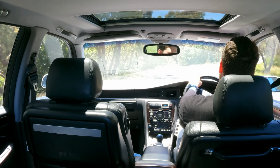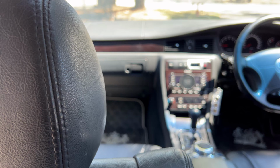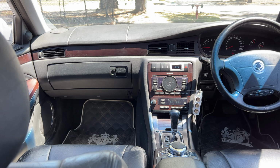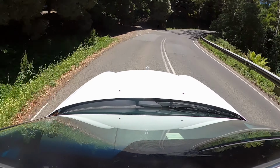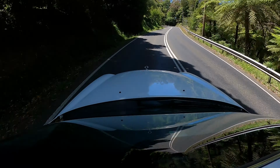I will say there is a bit of wind noise coming from the mirror over here, but it's not too bad. And this car has so much sound deadening, both underneath it, inside. It's insane. It's pretty damn quiet in here. No rattles or squeaks. This thing is very well built. One of the things I love is just looking over the hood and seeing the SsangYong badge up front. I don't feel like a sense of pride. It's just funny seeing it there. It's a real luxury car experience driving this thing.